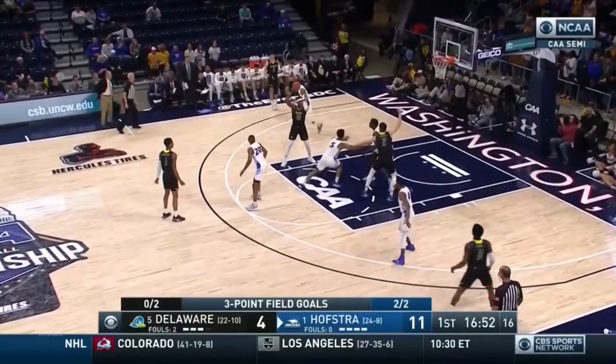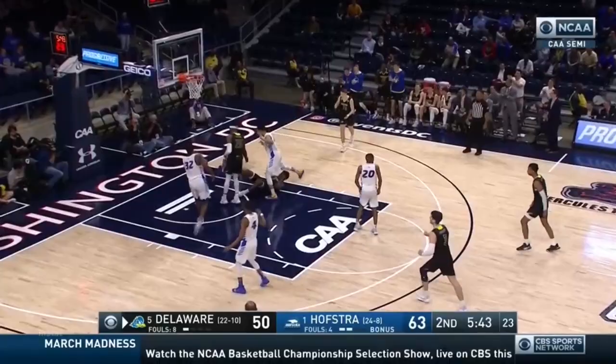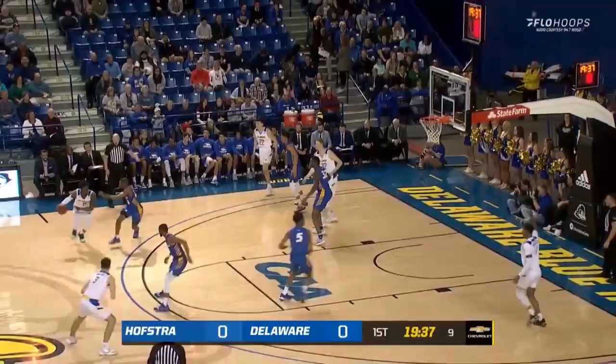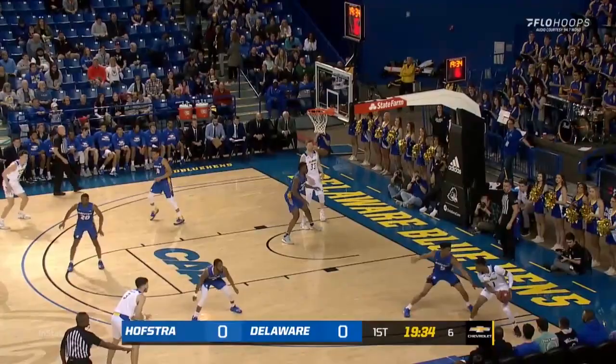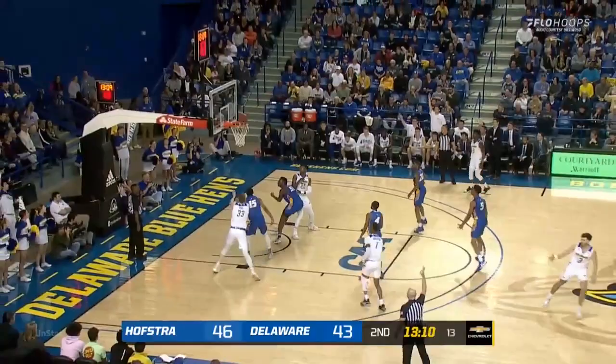Runs the high post, little righty runner. Here comes Allen. Return pass from Darling. Allen drives, and it's fouled on the baseline. Allen on the wing. Cross court to Anderson. Anderson with 6 seconds, baseline right. Guarded closely by Pemberton. Step back. Anderson to Darling. Darling just 2 of 7 from three.